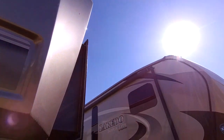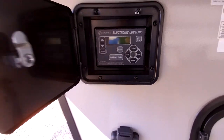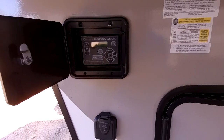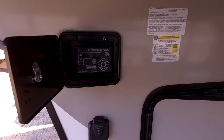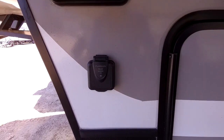So coming around this way, this one does have auto level, so all you have to do is turn it on, press auto level, and it will begin the process of leveling itself out. That's going to save you a lot of frustration and cursing whenever you're setting up your camper. So that's just really nice, not having to worry about buying the leveling blocks, anything like that.